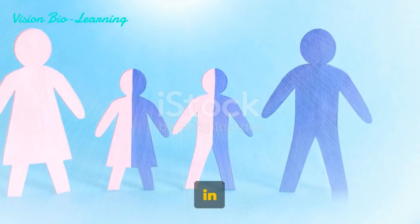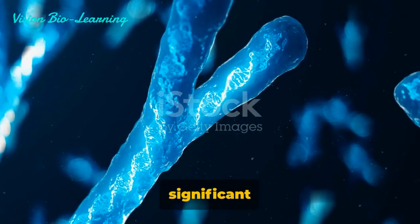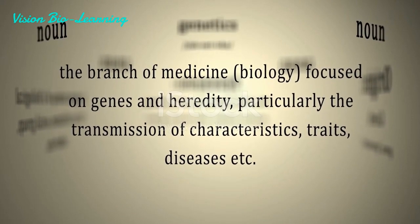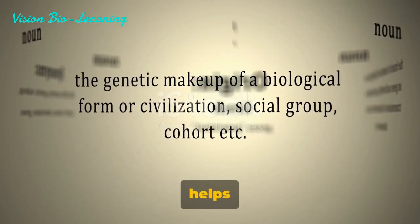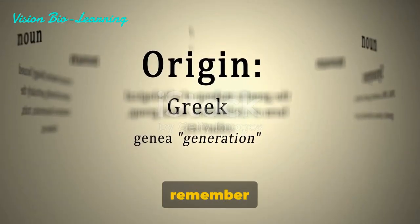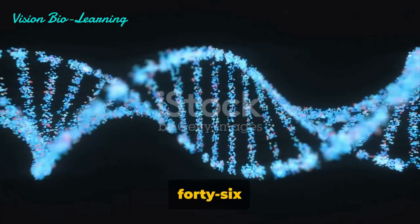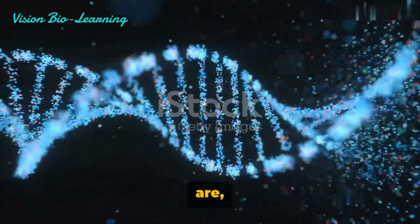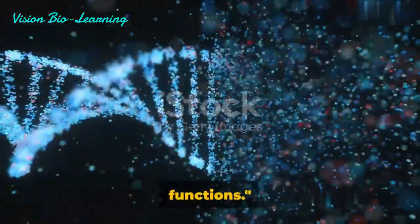This consistency in the number of chromosomes plays a significant role in determining the phylogeny and taxonomy of species. It's like a genetic fingerprint that helps scientists classify and understand different organisms. So, the next time you look in the mirror, remember that you're looking at the work of 46 chromosomes. Now that we have a basic understanding of what chromosomes are, let's delve deeper into their functions.